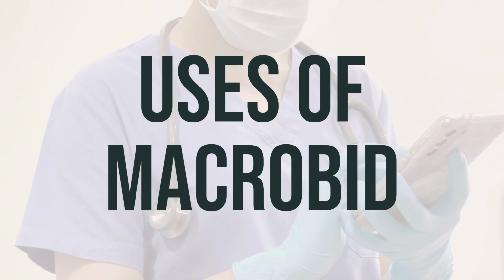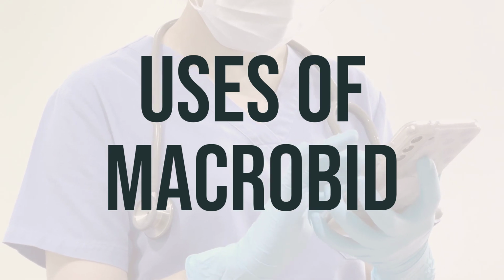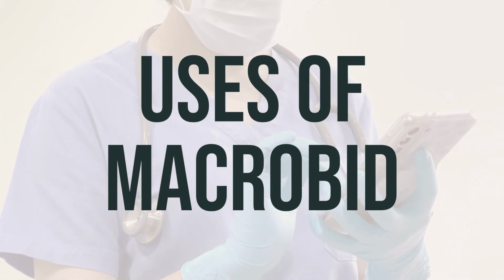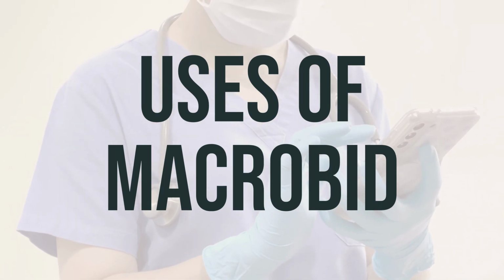It is also important to mention that this medication should not be used in infants younger than 1 month old. Additionally, it should not be used to treat infections outside the bladder, including kidney infections such as pyelonephritis or perinephric abscesses. As for the daily dosage and optimal timing, it is best to follow the instructions provided by your healthcare provider.